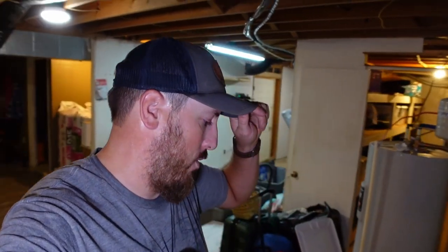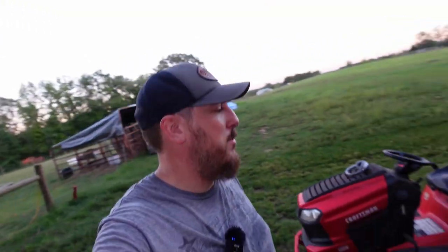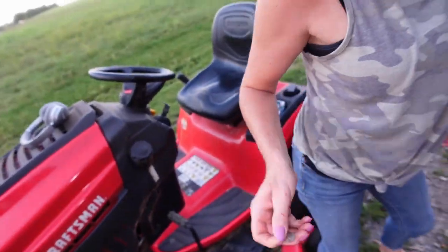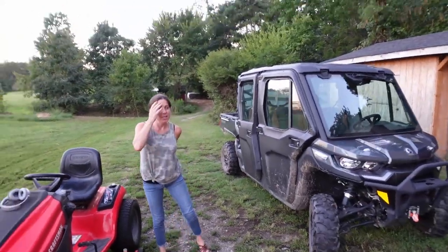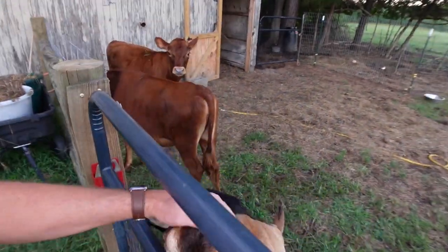It's dinner time for the animals, so let's get up to the barn, let's get them fed real quick. I'm sure they're dying. I forgot Jerry was out here mowing too. Mowing all over. Looks real good. Perfect timing. I hear you guys. I know. All right, it's time. It's getting dark, bud. Time to go in.